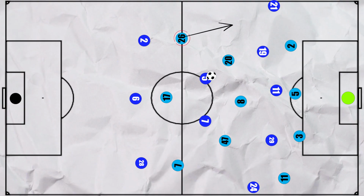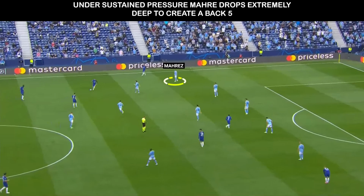Under sustained pressure, however, Mahrez would essentially become a right wing-back to try and even things up 5v5. But how did City look to use the ball?